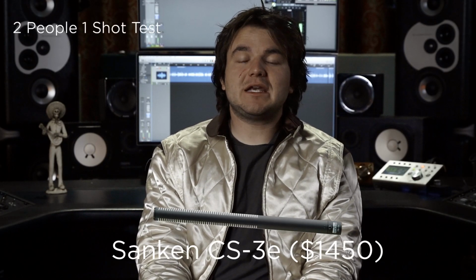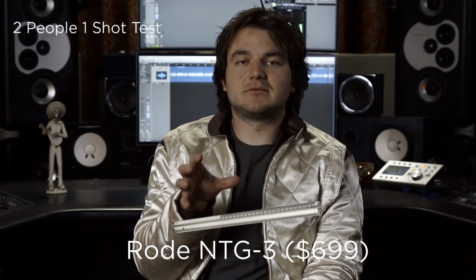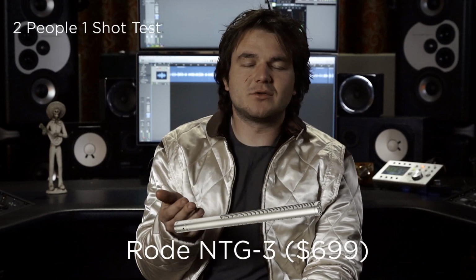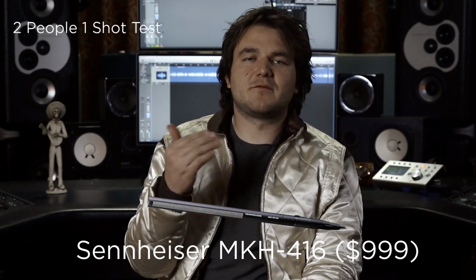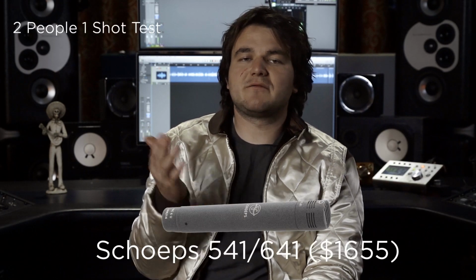For our pick, the Sanken CS-3e and the NTG-3 seem to be our favorites. They seem to hold the talent fairly well, keep the volume pretty consistent, and hold the most natural tone. Not far behind was the 416, the CMIT-5U, the ML-2, and the 541.